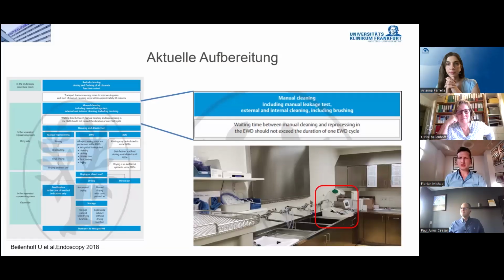Maybe I can add a picture to it. Yeah, if that's okay. I gave a presentation also on Aqua Typhoon, I think last year, and maybe you can see that at the moment. So this is in Frankfurt. This is our dirty area, no? The dirty area, right? And in the back you can see in the red box, this is the Aqua Typhoon.